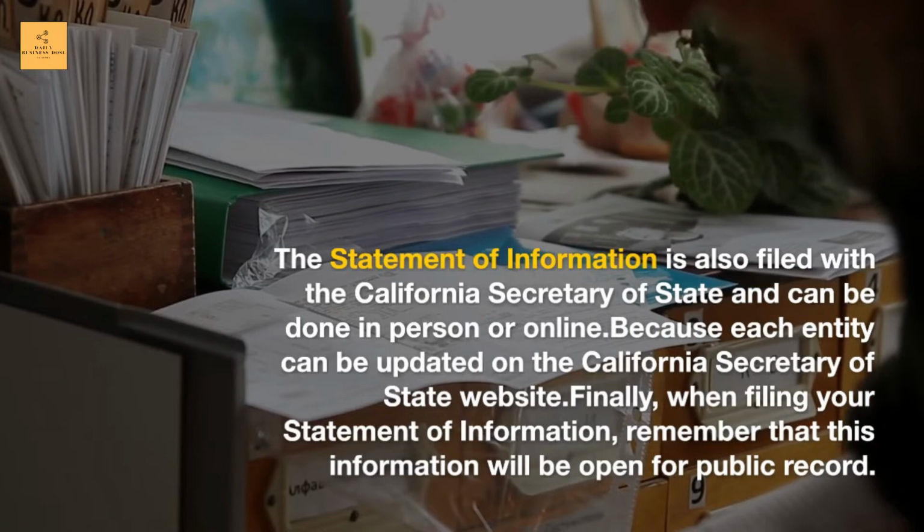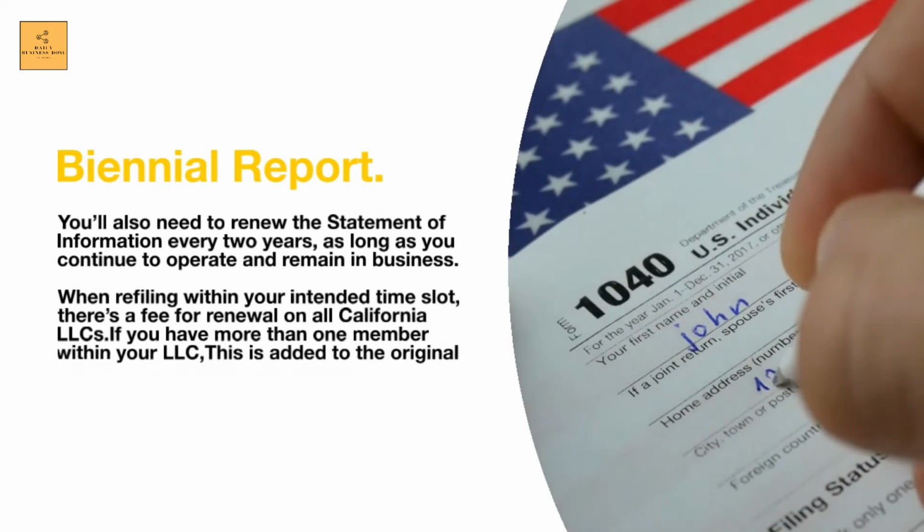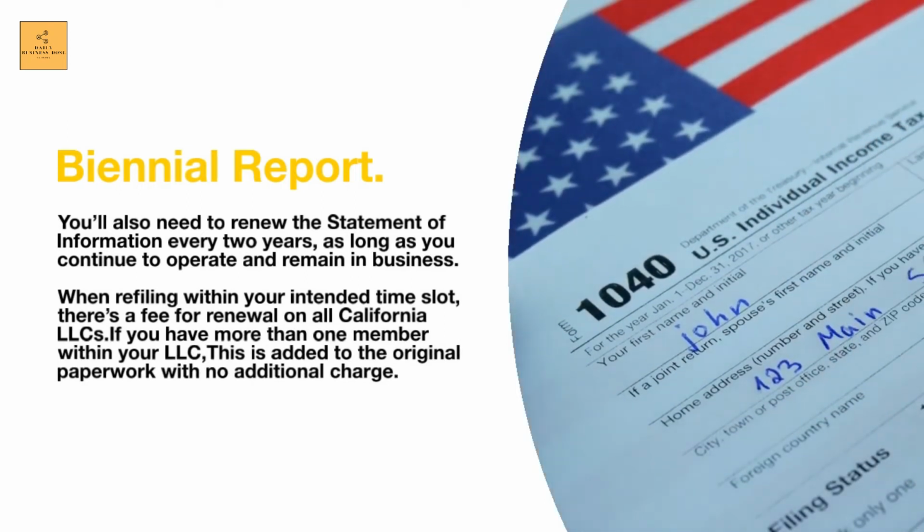Biennial report. You'll also need to renew the statement of information every 2 years, as long as you continue to operate and remain in business. When refiling within your intended time slot, there's a fee for renewal on all California LLCs. If you have more than one member within your LLC, this is added to the original paperwork with no additional charge.